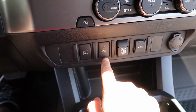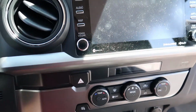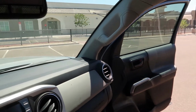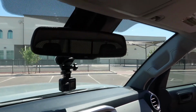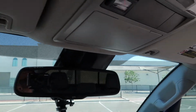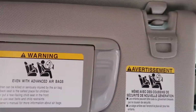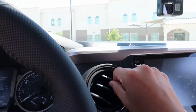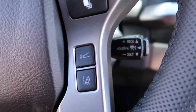You got your switches, parking lights, USB, all your HVAC controls, and your screen right there. Decent screen size. I like this. Pretty big. Sunshade. Your shade holder up here. That's pretty cool. I like it. Nice. Cool. You got your cruise controls right there.